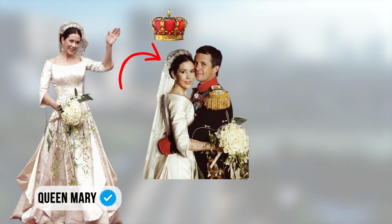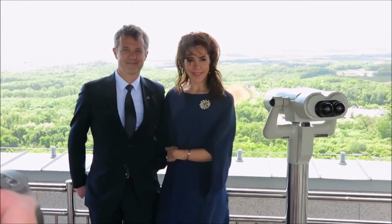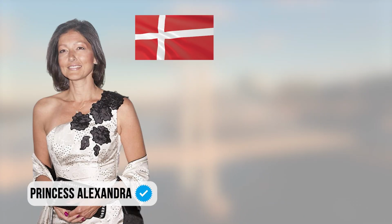Queen Mary completed her bridal look with an antique lace veil that was once worn by Crown Princess Margareta of Sweden. This veil was a family heirloom, and Mary was the first in-law to wear it, adding historical significance to her wedding attire. And at number 1, we've got Princess Alexandra of Denmark's wedding gown train.